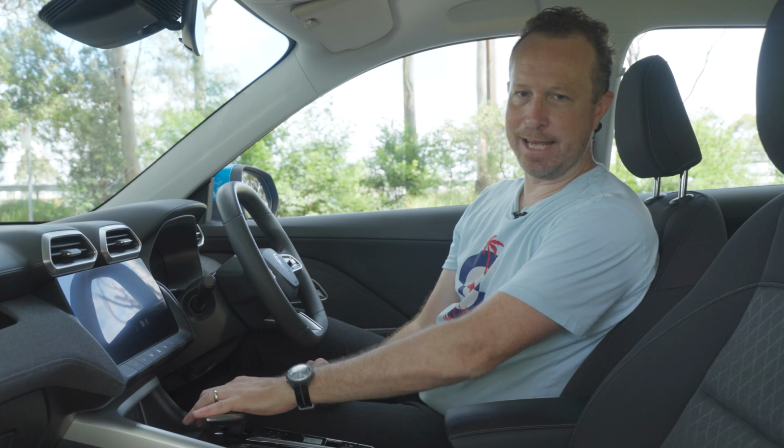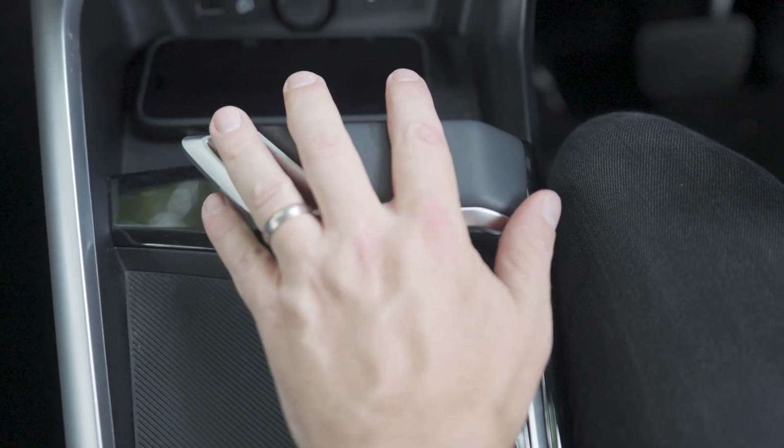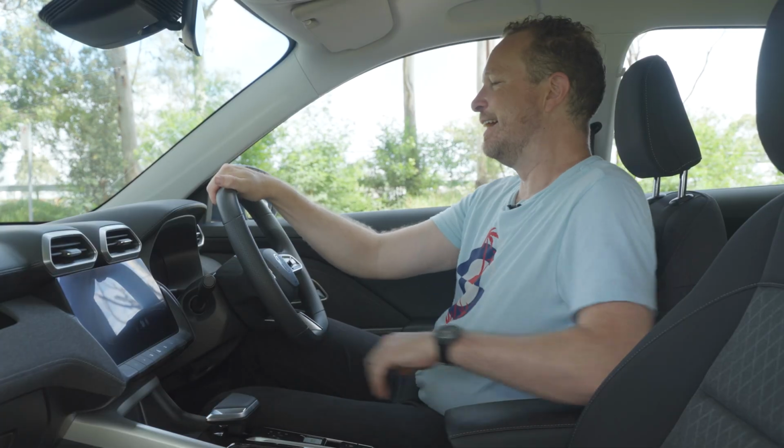I really love this gear shifter. It has the best feel. It feels like something out of a 1980s video game, like Afterburner. It's so satisfying to go, yeah!